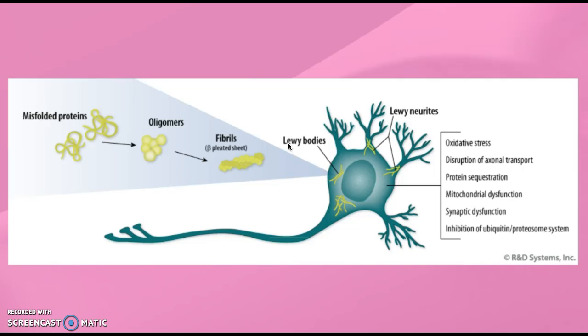Blocking a neuron with Lewy body deposits would prevent axoplasmic transport. The deposits in the synapse prevent proper exocytosis, such as packaging, storage, and release of the neurotransmitters. Without the release of neurotransmitters, the cell doesn't really have a function, so it leads to apoptosis and the cell dies. So this is a picture of the alpha-synuclein misfolded and blocking the cell.